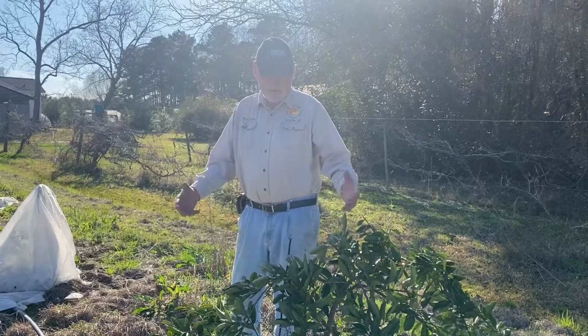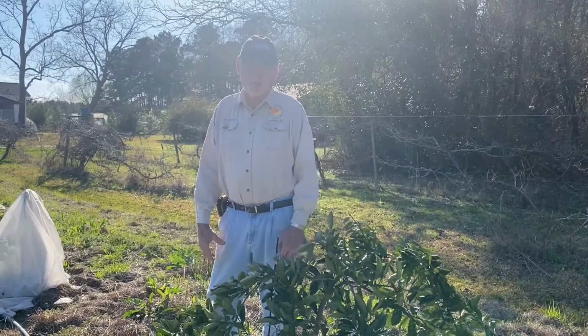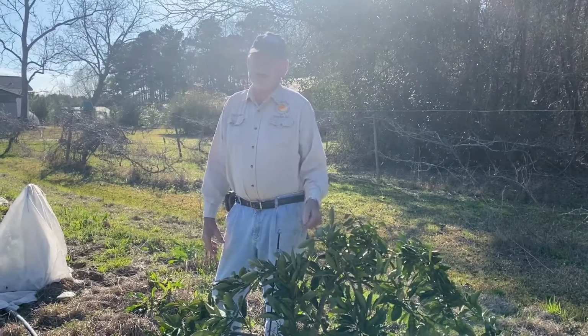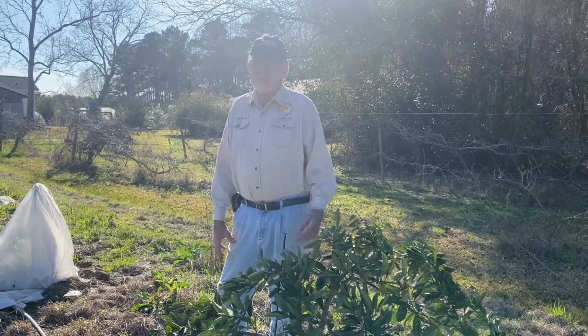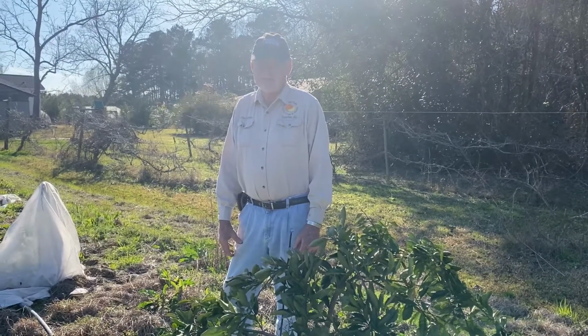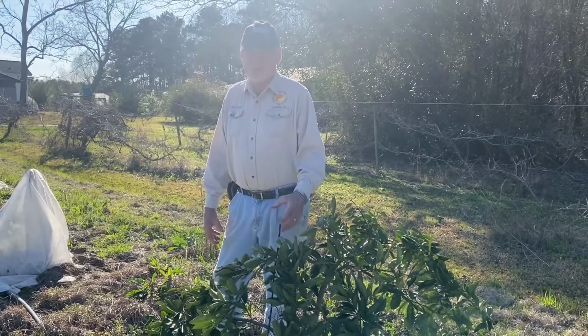Citrus aren't like pecans or a lot of other things that take years and years to start producing fruit. Usually when you buy a citrus tree, like the second year, you're getting fruit. So it's a real fast growing tree, and real fast to start producing fruit.